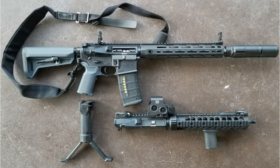So I have a bunch of EOTechs. I'm going to revisit that 300 blackout build now that I know I'm going to use the OBC for everything. I'm just using that one lower. I'm just going to be swapping uppers on that one lower. So at this point, I'm good, dude. The next thing I'm going to build is probably a 13-something incher for the URX 3.1.